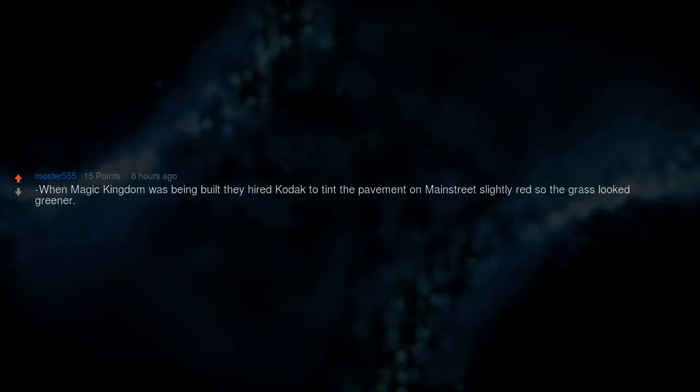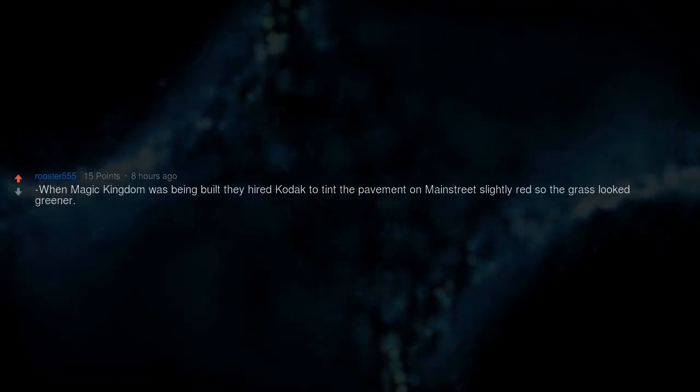When Magic Kingdom was being built, they hired Kodak to tint the pavement on Main Street slightly red so the grass looked greener.